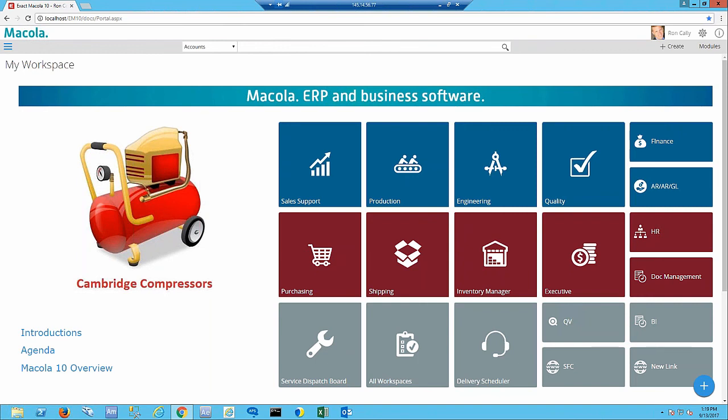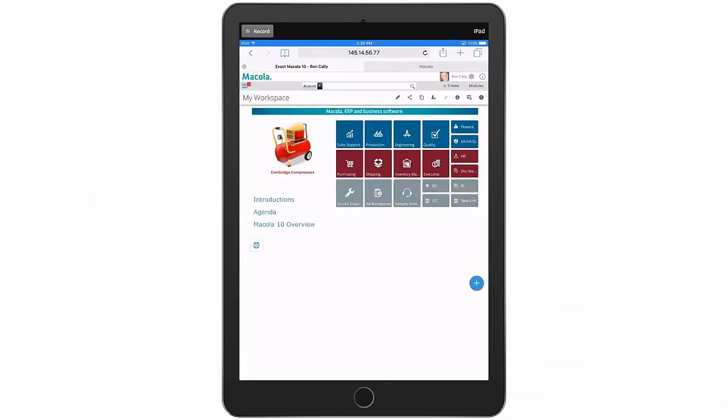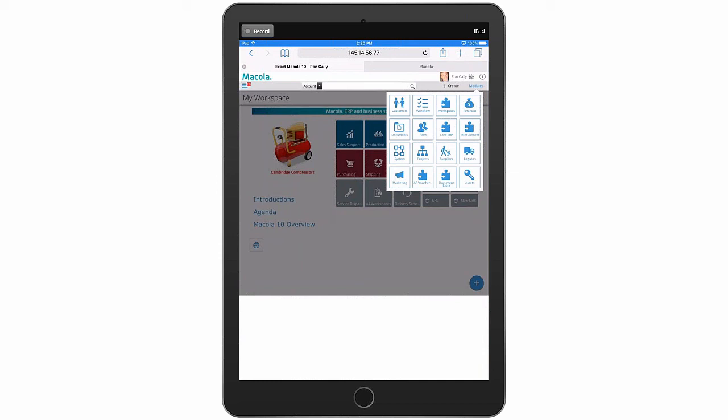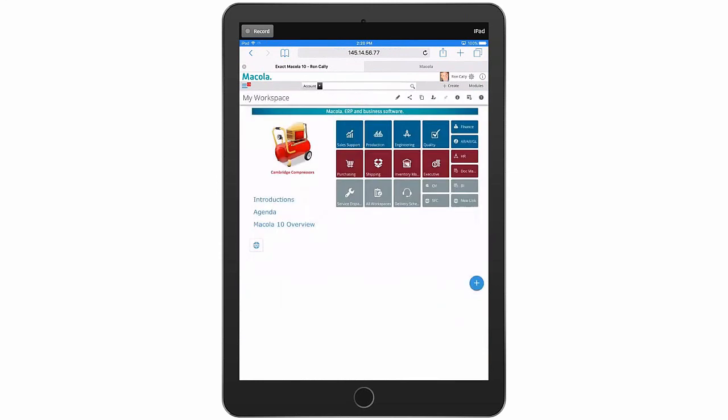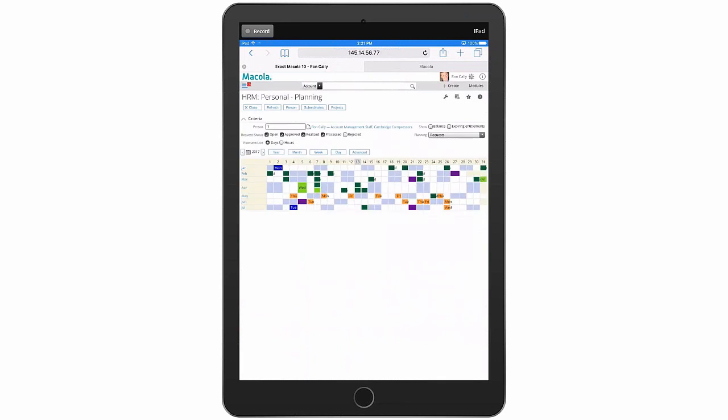So we're going to see what it looks like for him to be on his iPad with this type of an interface. So as Ron Calley, he can do all of the functions that he could do from his laptop. This is basically using the native browser, so he can get to all of the tasks about him and get to all the major modules inside of the system. If he goes to his human resource card, he ought to be able to bring up his planning calendar and see what his events are for the day.